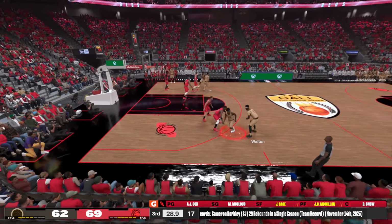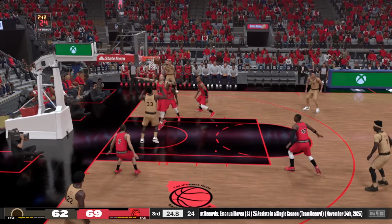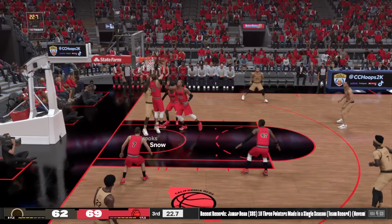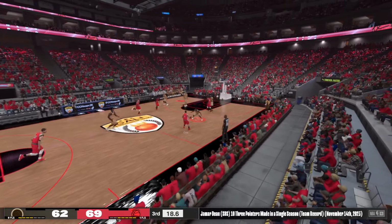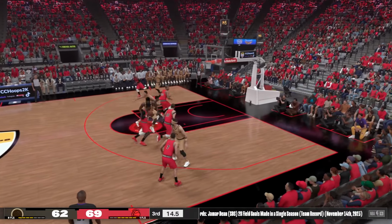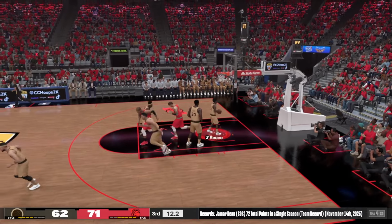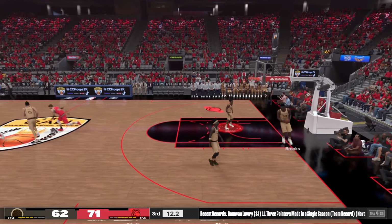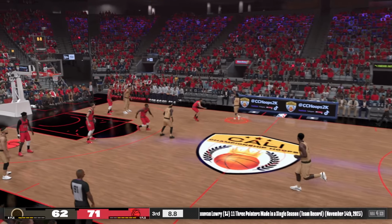Pass to Walton. To the paint. Here's Brooks. Goes back up. Snow grabs the board. Snow's got his fourth rebound in this one. Cox the pass to Cage. To the inside. Uses the glass to finish the layup. McMillan's got 7 points. Nice ball movement there. That's how you break down the defense.